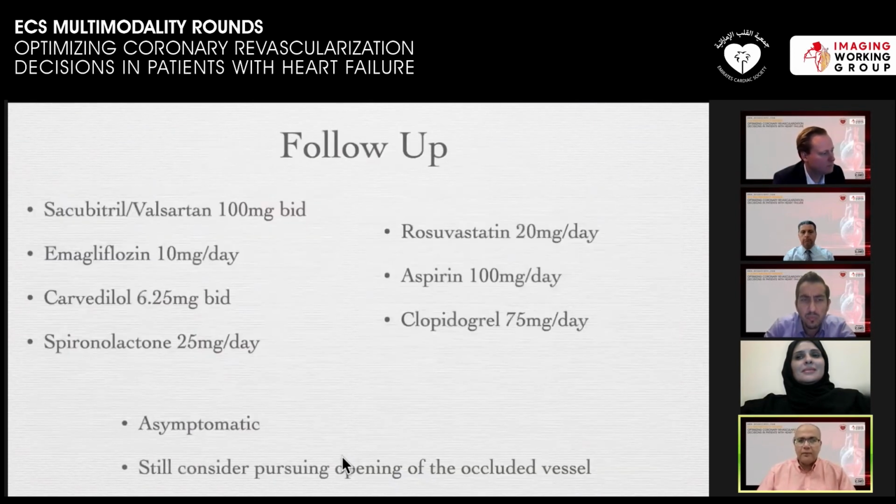Ronnie. We kept him on medical therapy, and we started the 4 pillars: Entresto, empagliflozin, carvedilol, spironolactone, in addition to dual antiplatelets. And during his last encounter with his treating doctor, I called the treating physician. He told me the patient is fine. He has no complaints, reasonable effort tolerance, with an ejection fraction of 30 to 35%.